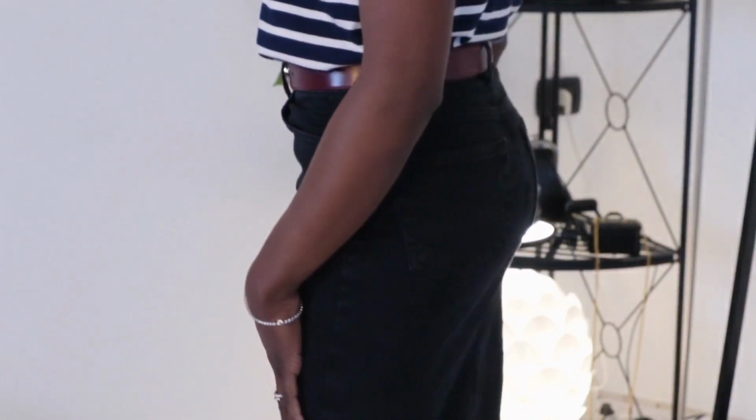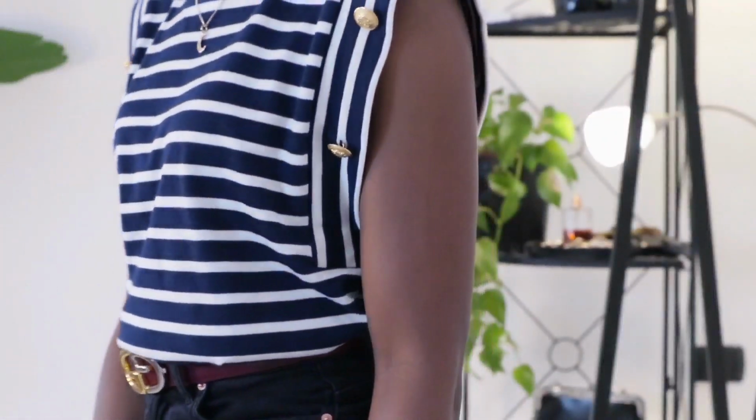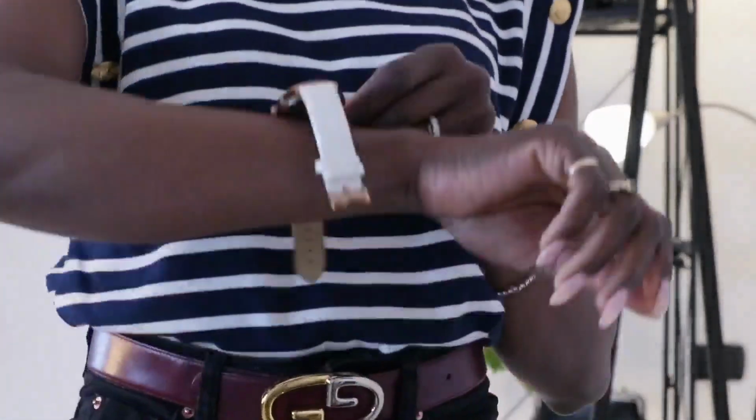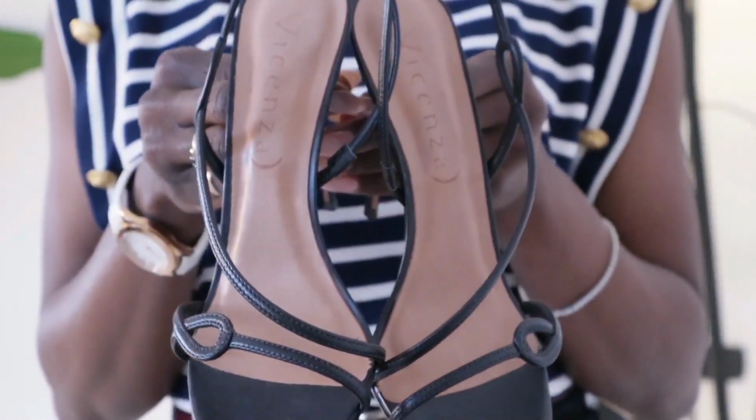Bringing a third color with a belt, something very nice, a burgundy Gucci vintage belt. I also thrifted this belt as well. So sometimes you just have to take a good look at a thrift store. You get these little treasures that are unique pieces and good quality. You pay nothing for what you're getting.